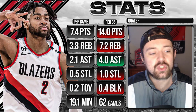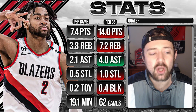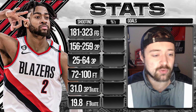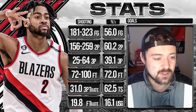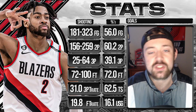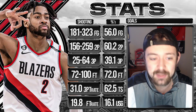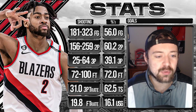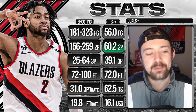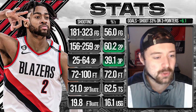I also wanted to see him shoot 2 three-point attempts per 36 minutes. He shot 1.9, so the volume was about what I was hoping for from his three-point shooting, and he also shot well from there, as we take a look at the percentages. 60% from 2 and 39% from 3 is pretty dang good. A true shooting percentage of 62.5% shows that Watford was an efficient scorer and player this year. I had a 2-point percentage goal of 60% for him, so he surpassed that. And then my 3-point percentage goal was only 33%, so he beat that by 6.1 percentage points.